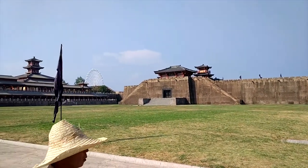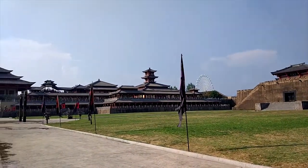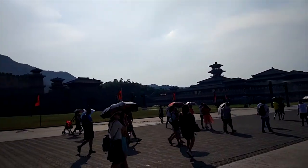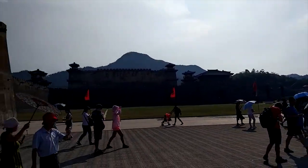You guys might have noticed that there's no trees here at all. That's because the emperor who lived here said that there shouldn't be any trees in case anyone tries to assassinate him. It's really hard to hide, so it's all in the open. So it makes it really hard to kill him.